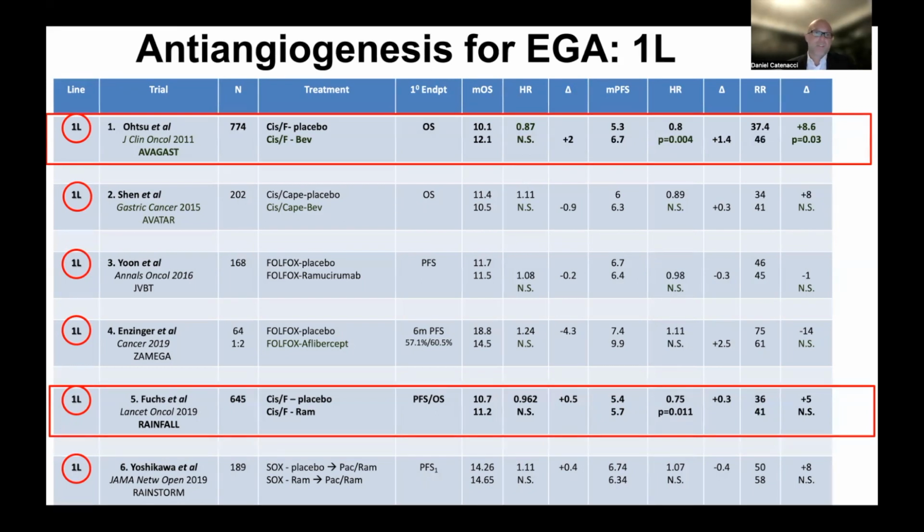Well, the summary table here shows a number of different studies that are listed here. They're all in first line, and all the red means that they were overall considered negative studies. The two boxes are the two large phase 3 studies. You can see the sizes are a lot larger than the other studies.